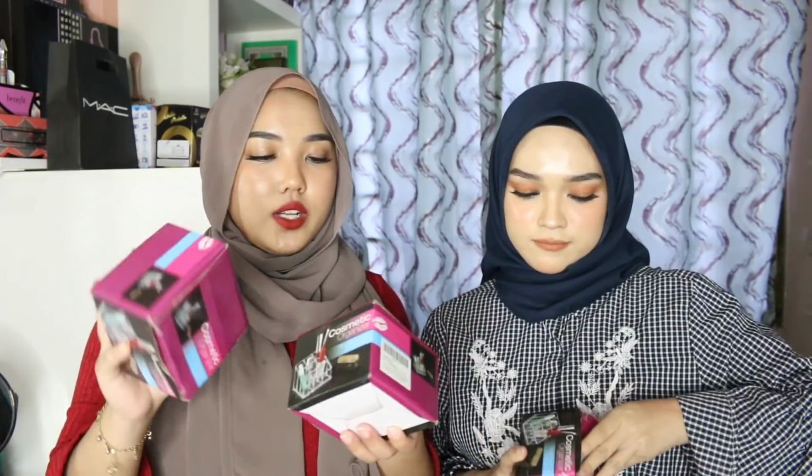Okay, so for Mr. DIY, these ones are lipstick holders. So we bought 3 of these. Because we have a lot of lipsticks. You guys gonna see in a minute. Nanti kita tunjuk. Tapi item ni pun tak cukup untuk semua lipstick kita. Cuma kita beli yang mana yang kita nak letak je. Mana yang kita akan pakai selalu.